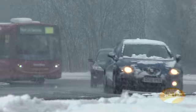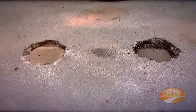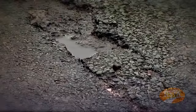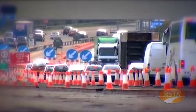Surface treatments provide a cost-effective maintenance process that seals road surfaces. And why is that important? Well, in relation to the severe winter weathers, it helps keep water out of the road and therefore prevents the freeze-thaw process and roads then deteriorating. You also get an enhanced road surface, which plays a major part in road safety.